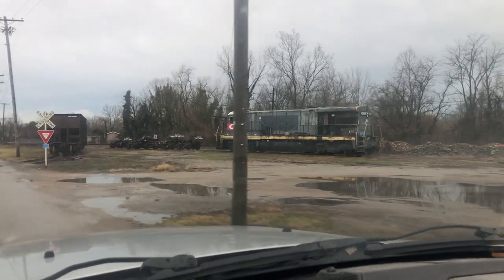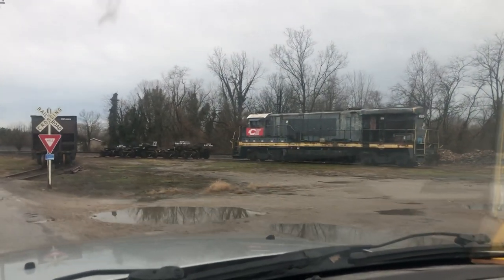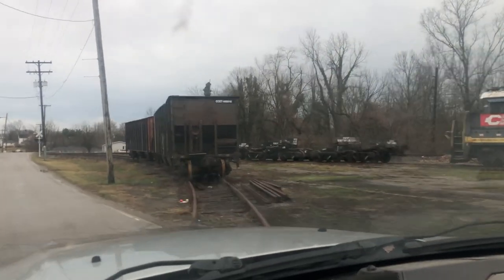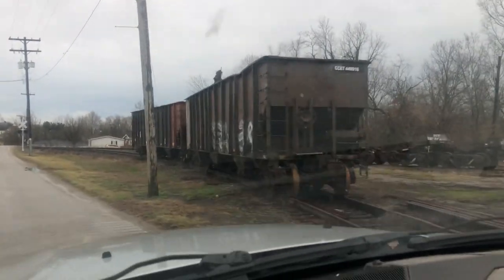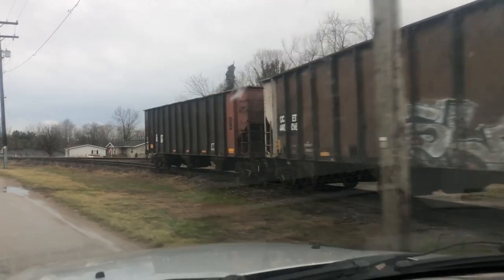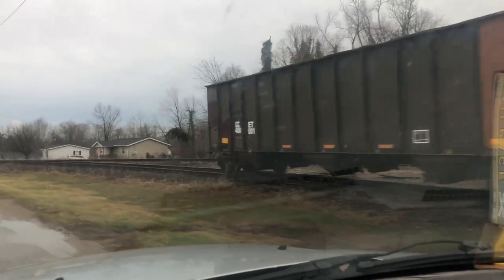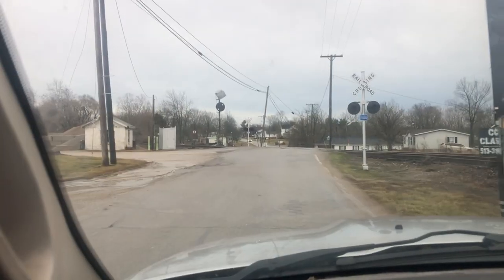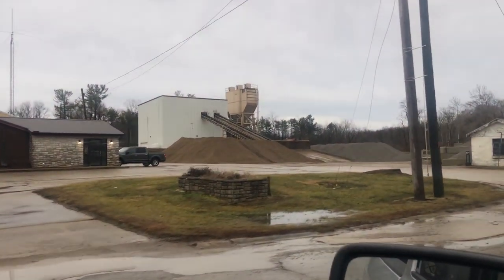That's a B36-7. Got two of them sitting over here. And here's some rock cars. A couple rock cars sitting on the east leg of the Y. And this is where Sardinia Concrete's at.